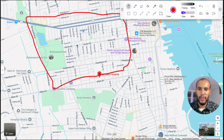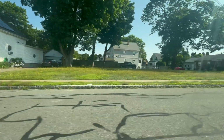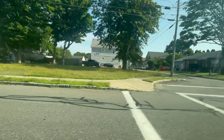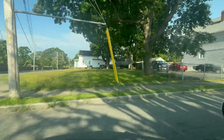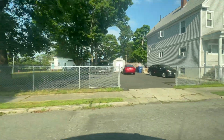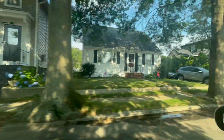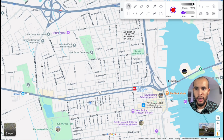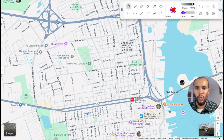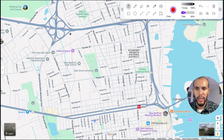Like I said, all of these neighborhoods are great. It depends on what you're looking for and personal preference. If you want to stay close to the highway, then you might want to choose this neighborhood. Once you get on this highway, it will also take you to the north end of New Bedford, and you can also go to Cape Cod. You see Highway 140 right here. You can also take 195 west, I believe. Yes, 195 west to go to Cape Cod.